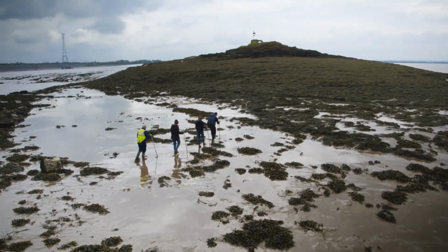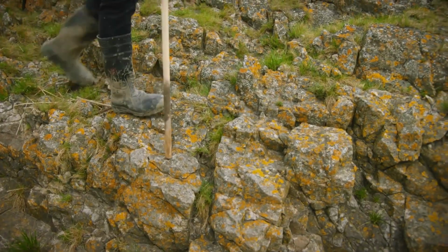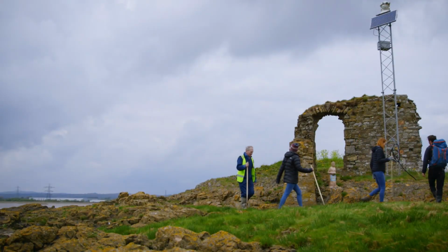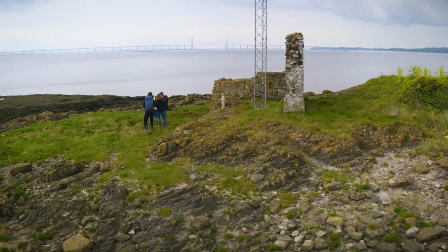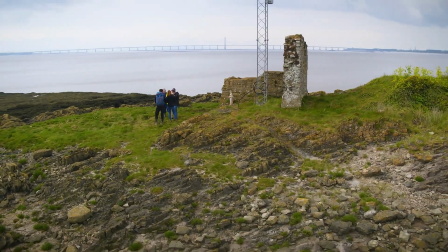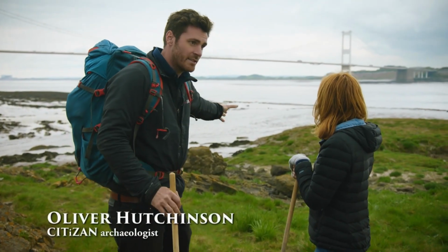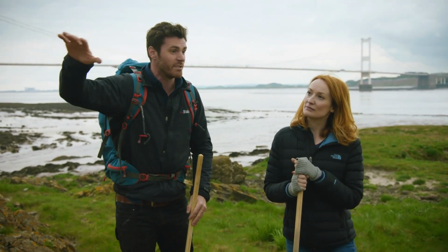The main feature of the island is the ruined building on top of it. And beside it, a rather unexpected statue and a very modern solar-powered beacon. So what could this ruin be? And why put a building here, of all places? Just over here, we've got the river running all the way up to Gloucester, the River Severn. On the other side round here, we've got the River Wye, and that runs all the way up to Chepstow.